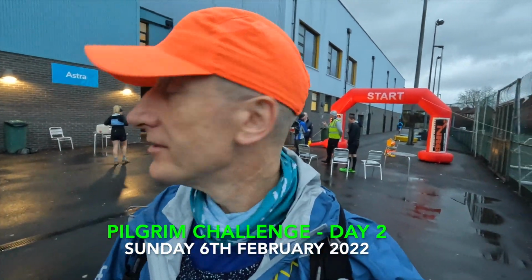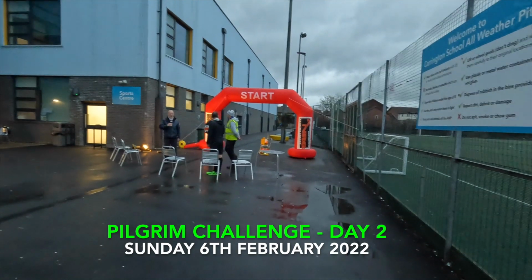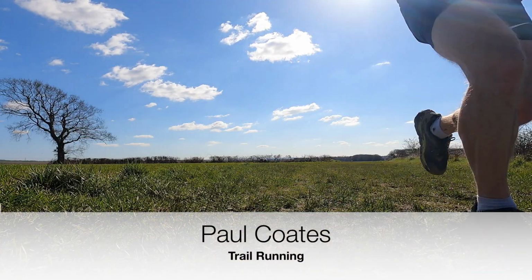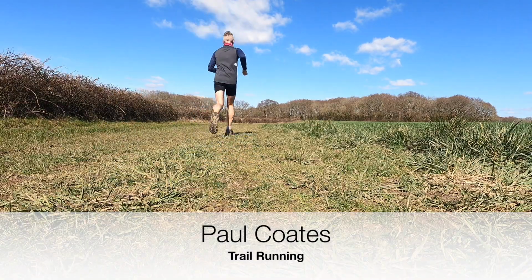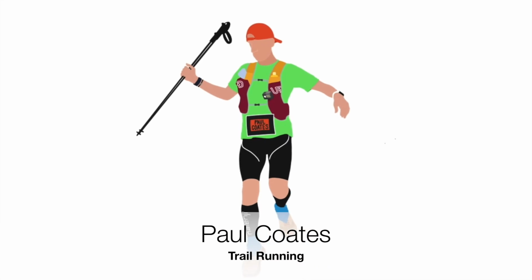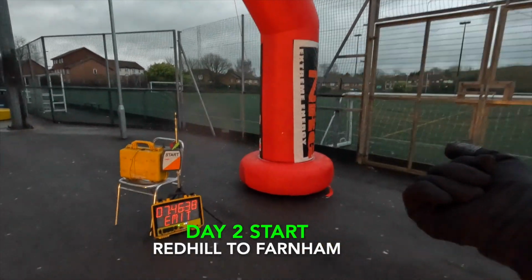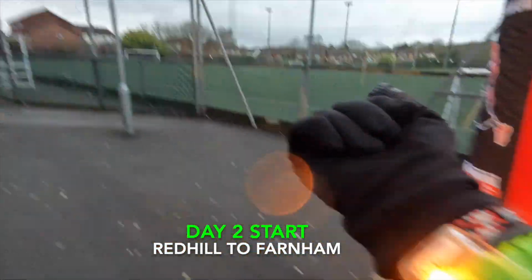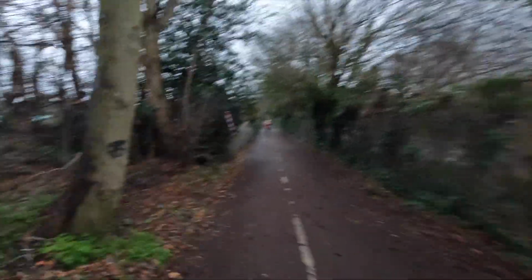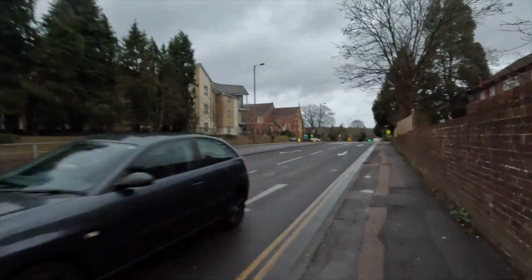Okay, Sunday morning, Pilgrim challenge. There's the start. So we just have to run 33 miles back to Farnham. See ya. It's flashing already. Right, rough. So 0.1 of a mile. And the legs are a bit tender at the moment. First major rock juncture. First hill.